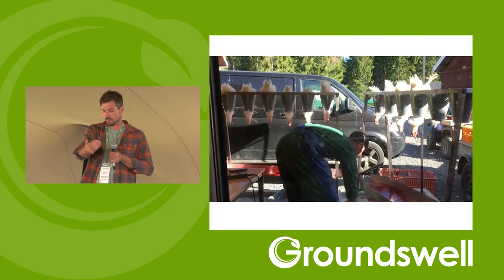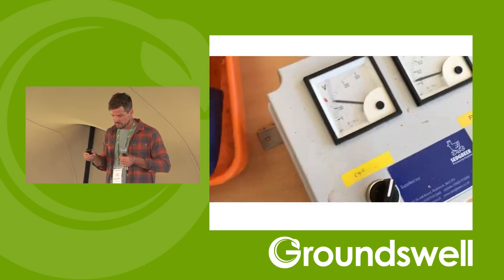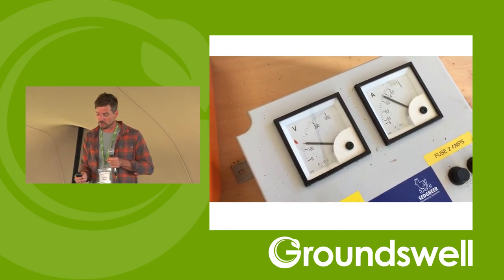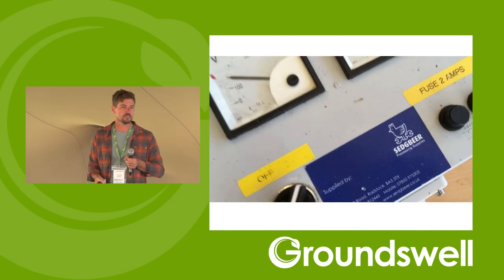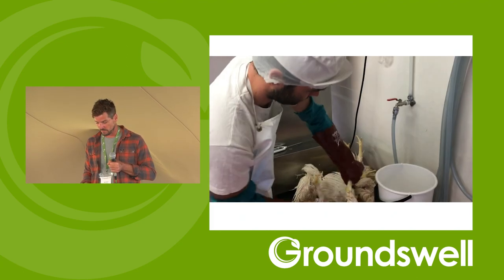So normally that's got a tent over it. And you can see there, that's from Sedgebeer. They make a lot of good small-scale poultry gear in the UK. So birds are stunned, that makes them unconscious, and then you cut the carotid arteries to bleed them out.